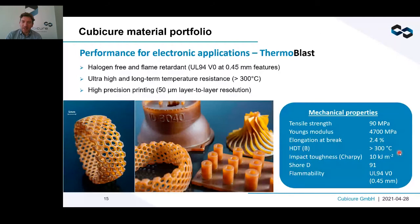And for such a class of material, it still has interesting toughness and elongation at break. So it's not brittle as glass. Of course, it's a stiff and strong material, which is rather brittle, but it's not as brittle as glass. And it's really a good material for connector parts and all that stuff. And as you see indicated in the pictures, you can do things which are not possible, of course, in classical injection molding.